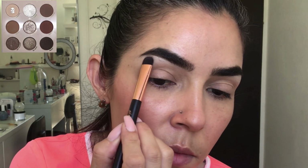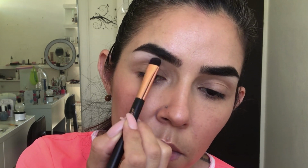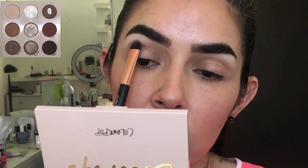I'm gonna start by using my Milani eyeshadow primer, and I'm gonna blend it with my ring finger all over my lid. Then I'm gonna start with the shade Shredded in this small all over brush, and I'm going to apply it in my brow bone just to highlight it. What I have left over of it, I'm gonna sweep it towards my lid.